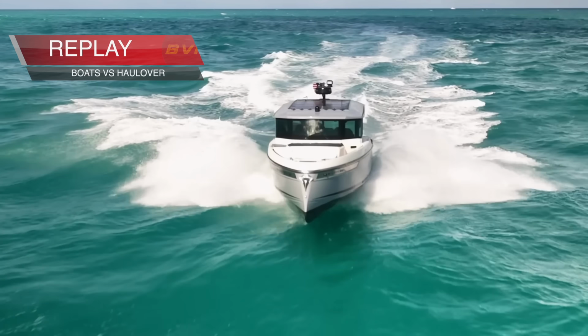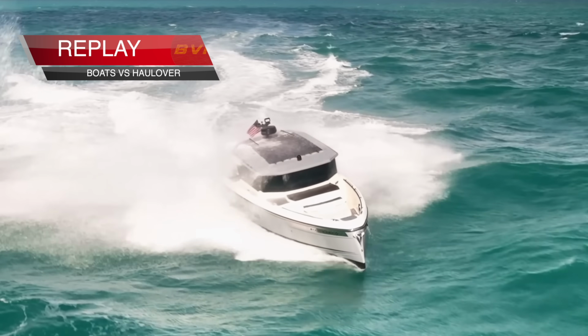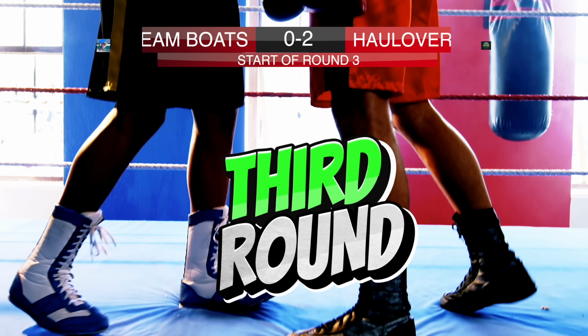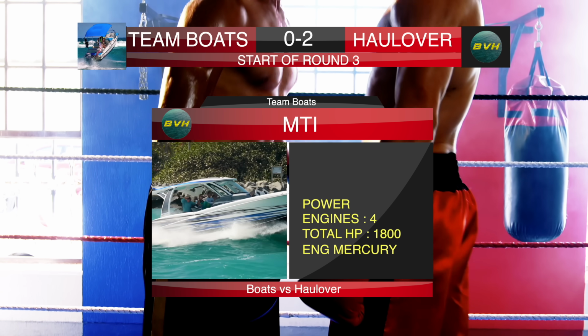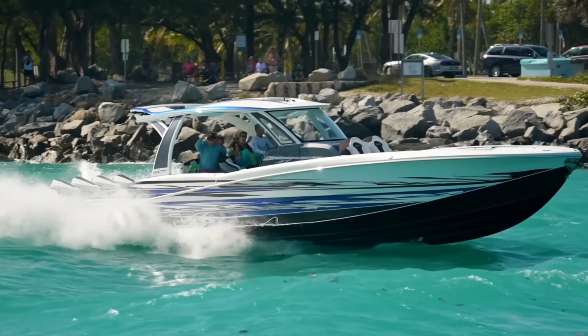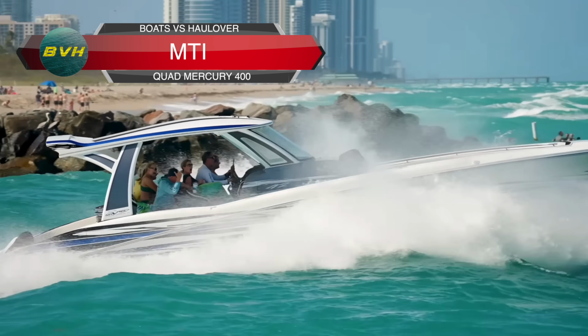They cut through that one, they come over the top of the next one, and then bam, submarine mode engaged. And unfortunately for this crew, Haulover's gonna wind up taking a win in the second round as well. Man, Haulover is firing already, up 2-0 as we move into the third round of our contest. Here in the third round, the boats are gonna toss an MTI in the ring, and it's do or die. They've gotta go ahead and get this one knocked out, or it's gonna be all over for the boats.